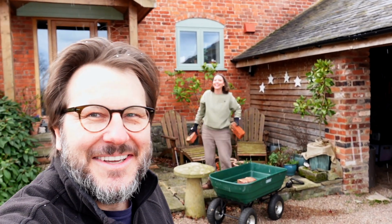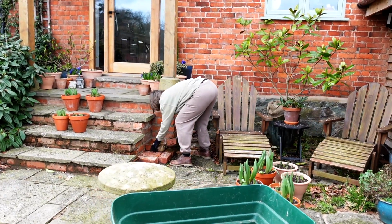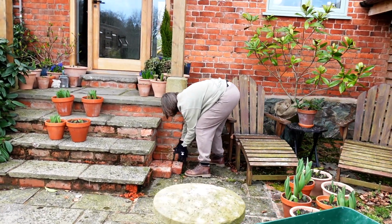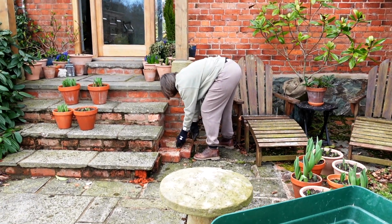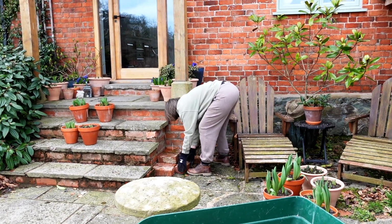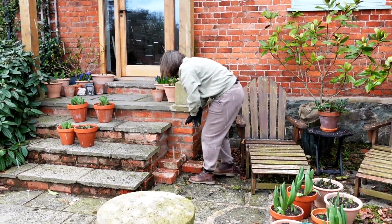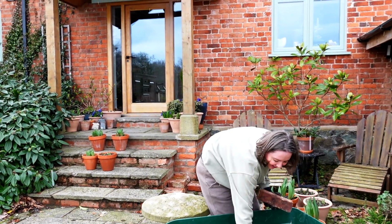From glorious sunshine into snow hail in the space of about 10 minutes. Kirsten's decided that she wants her theatre to be super dramatic. So she's got some bricks now. She's going to build up a little side portion here. It'll allow us to put more of the pots down the sides. I've got to say, it could look pretty cool. I can't get over this weather.